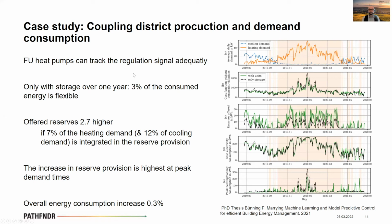And only with this small storage already, we can provide 3% of the needed energy demand as flexible. We can sell it as flexible energy if we wanted to, which doesn't look like a lot, but the storage isn't really a storage, it's more of a buffer tank. So this is already astonishing that we have 3% of the energy demand covered by that. And now the really surprising part, if we add these 2 units in the control scheme, which represents only 7% of the heating demand, the offered reserves almost triple, 2.7 times higher than if we would only have the local storage, which is quite interesting.